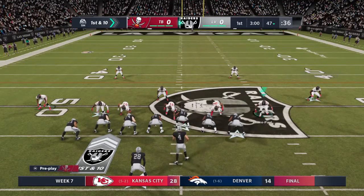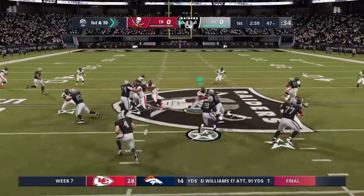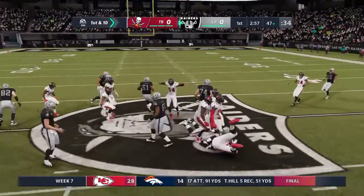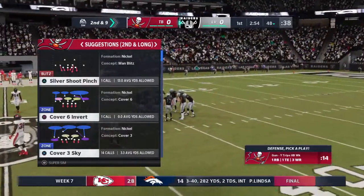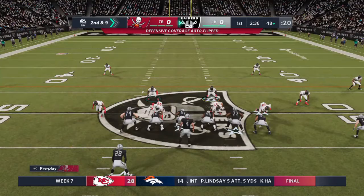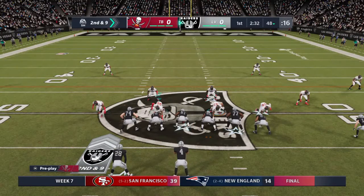On the ground. It's Jacobs to start the drive. And he'll fight his way forward to about the 48-yard line. Ball carrier. Just a yard on the pickup there, and it'll bring up a 2nd and 9. 1 yard gain. Brings up 2nd and 9.